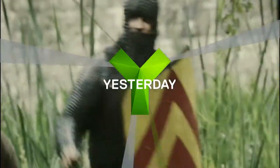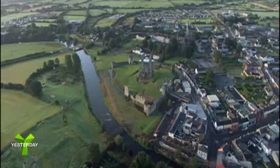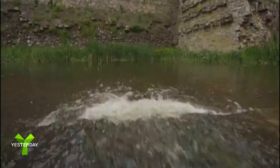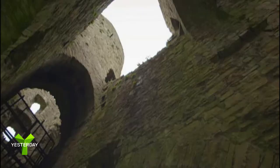Hugh de Lacy built what was to be one of the first and the finest baronial castles in either Ireland or England. Trim Castle for me is just amazing. I think it's really imposing. No other castle is anything like Trim. It was a fortress really on the European scale.